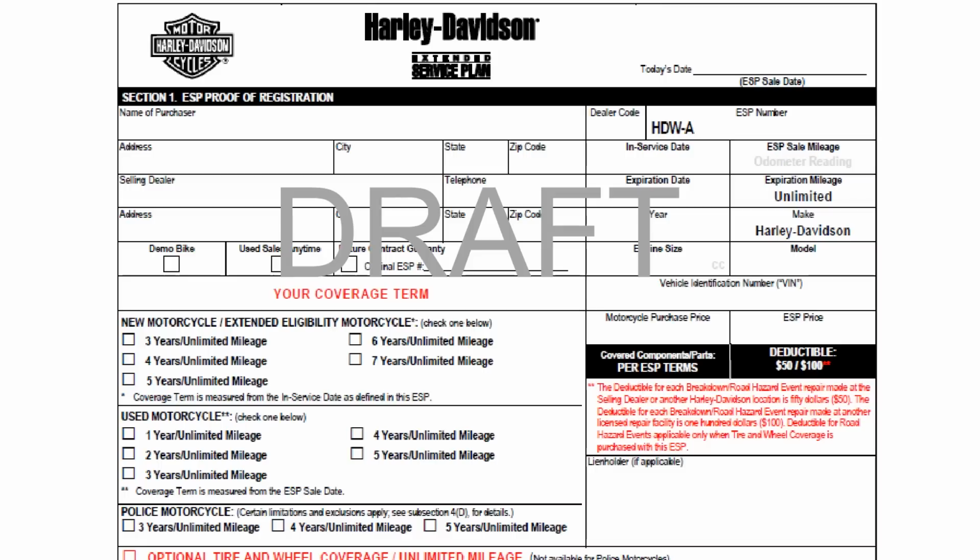And let me start off by saying my first piece of advice to you guys. When you are buying your Harley, if someone is offering you the extended service plan or an extended warranty, always ask if it is the genuine Harley-Davidson warranty that is recognized by the motor company. I cannot stress this enough. There is not a more important question for you to ask when you are buying an extended warranty.